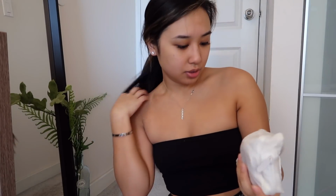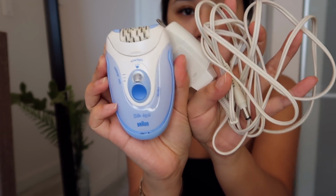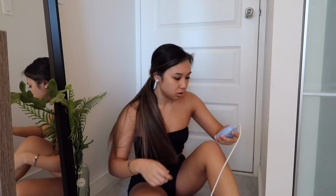Okay, so I changed. I had to get more appropriate clothes for the activity, so I think first I'm gonna epilate, just so there's no hair in the way for the self tanner. Hopefully you guys don't think I look so crazy. I'm gonna plug it in and start epilating. This is the epilator that I use. It's from Braun. Let's get epilating. I'm just gonna do my legs because I don't really have too much arm hair.